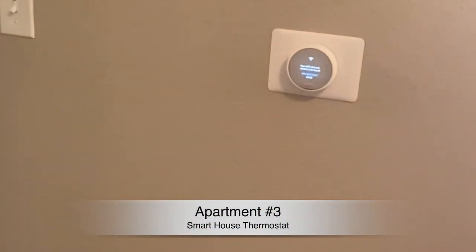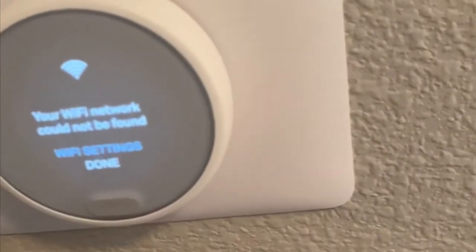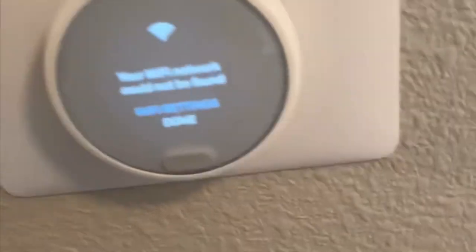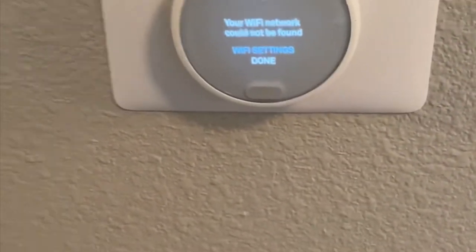One thing I do love is this smart house thermostat. I'm gonna give you guys a closer view. It's Wi-Fi based and you can control it from your phone, and I just thought that was super, super cool. You can control the temperature whenever and wherever, which I like.